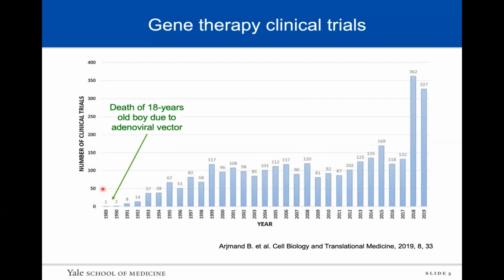In 1990, a boy received gene therapy in which adenovirus was used to deliver a gene called OTC. Unfortunately, infusion of adenovirus killed the boy. So this tragedy really reminds us that gene therapy could be unsafe, particularly when viral vectors are used.